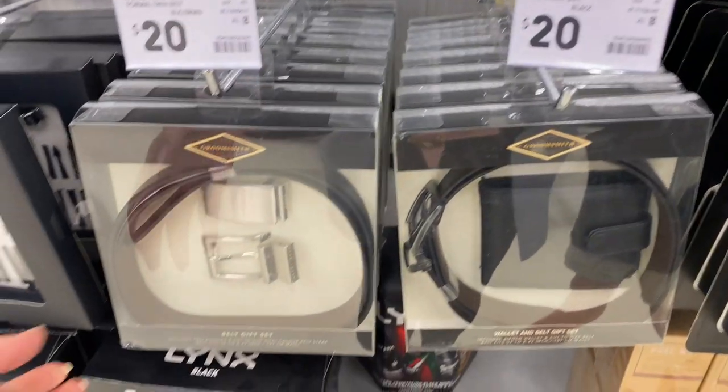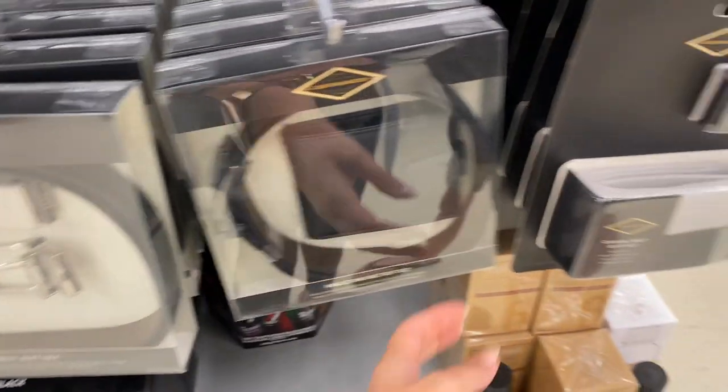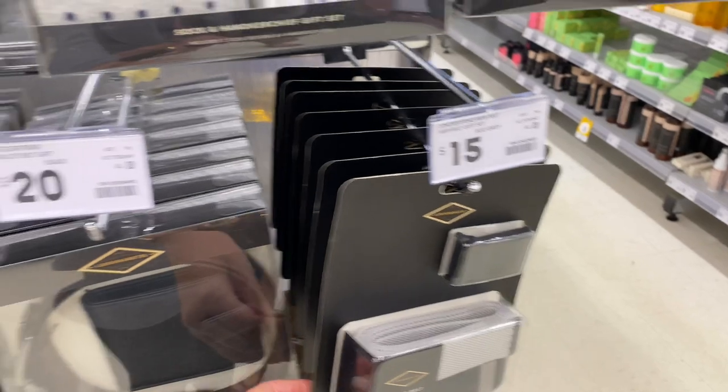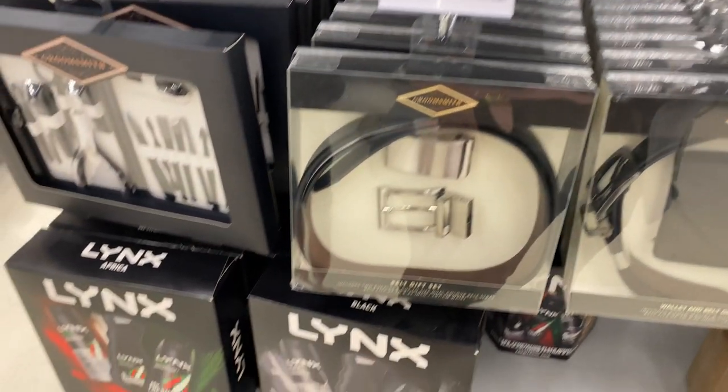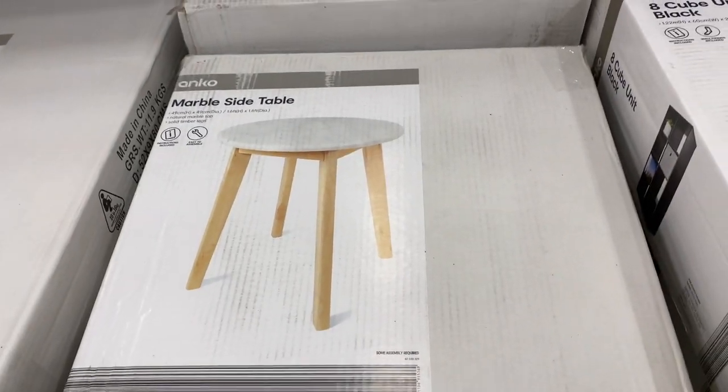And they also have these great little wallet and belt sets as well. So there's that one there with the two different style buckles. Lots of little Father's Day gifts, which are a nice little added extra bonus. And links, well, I think that's always a good one.